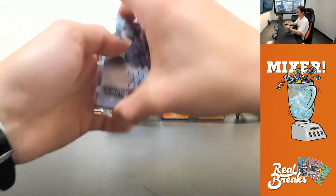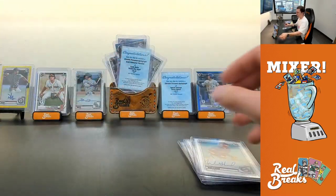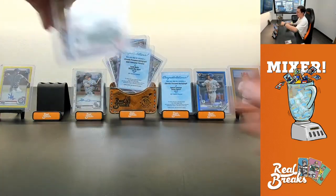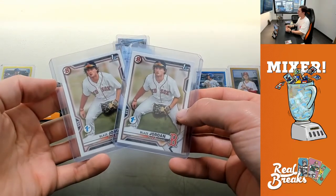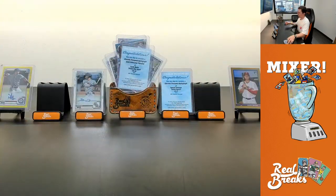To our autos here, Yu Chang, First Moment Inc., Base Autos, Mason Martin, Brady Encarnacion, Will Holland, and then we've got an Eddie Yean, First Bowman Canary Yellow Refractor Auto out of 75. And to our showcase, we got two Blaze Jordan First Editions for the Red Sox going to Sam Swenson. Bobby Witt Jr., First Edition Blue out of 150, Kansas City Royals to Mike Smith.